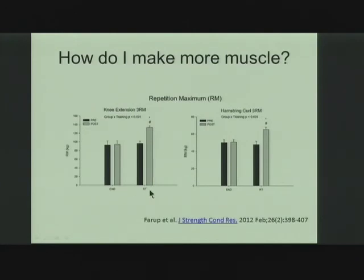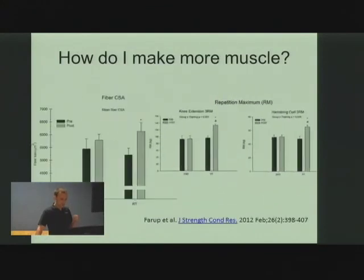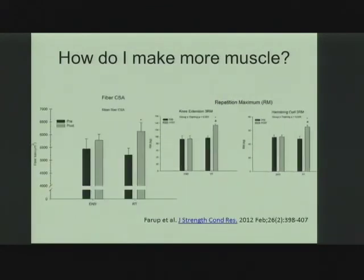After 12 weeks of training, we have pre and post measurements here. They looked at their knee extension and hamstring curls for their max strength. They did a 3-repetition maximum to determine that. You can see that the endurance training group, in both measurements, increases their strength. They also took biopsies of these people before and after, and measured the cross-sectional area of the muscle fibers. What they saw is that in the resistance training group, the cross-sectional area of the fibers increases.